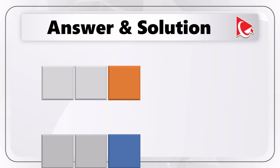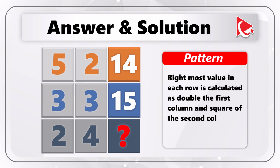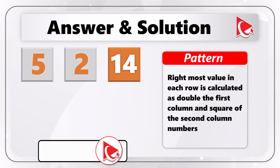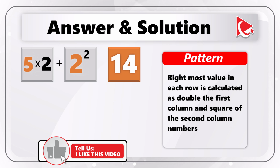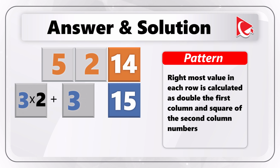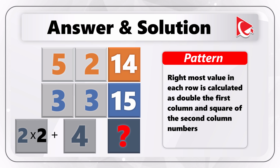I think the pattern here is that the rightmost value in each row is calculated as double the first column's value plus the square of the second column's number. Let's look at the example. For the first row, the calculation is 5 multiplied by 2 plus 2 squared, which would be equal to 10 plus 4, and the end result of this would be 14. For the second row, the calculation is 3 multiplied by 2 plus 3 squared, which would be equal to 6 plus 9, and the end result of this would be 15. So for the missing value, the calculation is 2 multiplied by 2 plus 4 squared, which would be equal to 4 plus 16, and the end result of this would be 20.